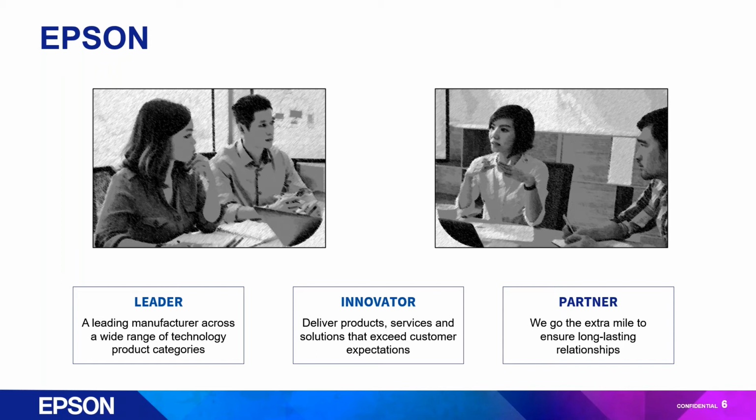Finally, something that I'm particularly proud of as an organization is the fact that throughout Epson, there's a real commitment to go the extra mile to ensure long-lasting relationships. And I think that's something that's really at the heart of how the company and its employees work, and folks that have worked with us would be able to stand up and say, that's absolutely true.